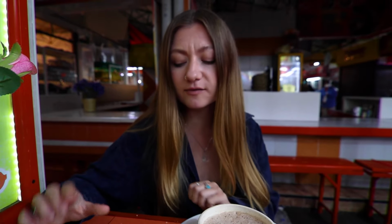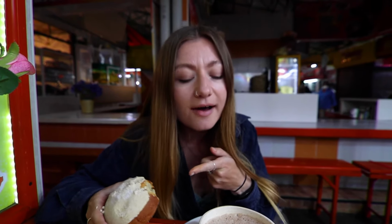The two go really well together. I'm not quite sure what this tastes like because the taste of the chocolate is quite overpowering. Just give me a second.